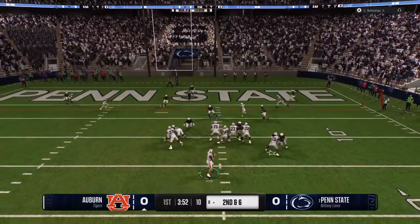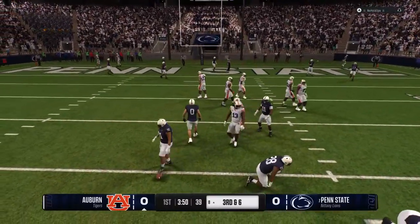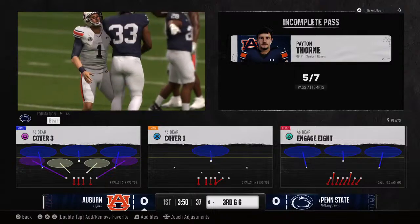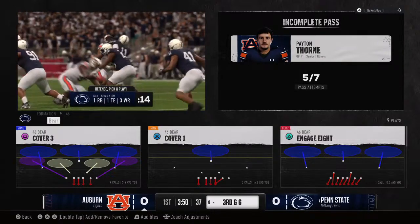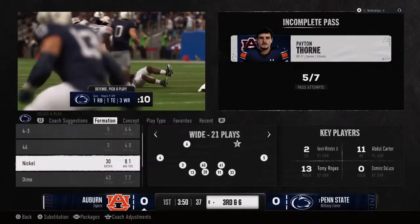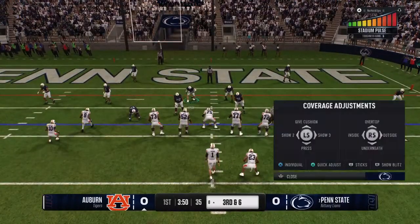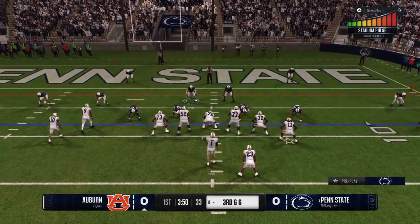Back to throw, it's Thorne. Feeling some heat. That pass is incomplete, and they're probably fortunate that it wasn't knocked free for a fumble. Quarterback had no shot on that play. He had a defender bearing down on him. He knew he was going to get hit. I think he should have just thrown that thing out of bounds. He's lucky that wasn't picked throwing into double coverage.